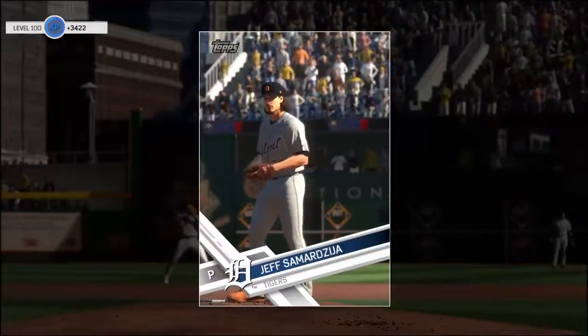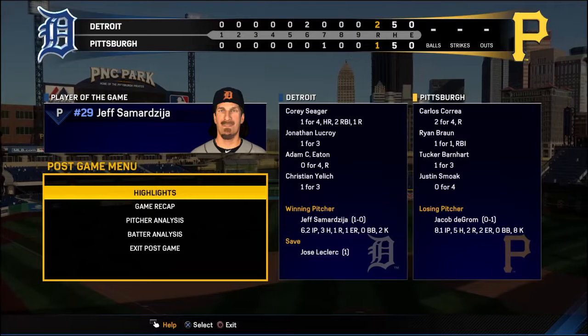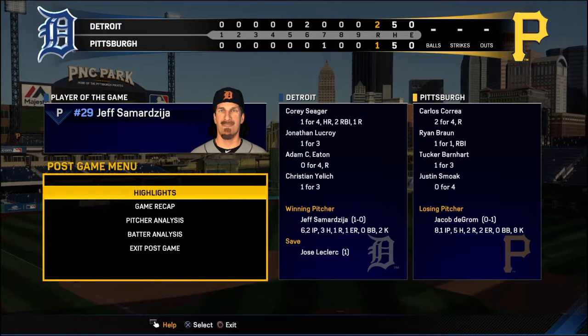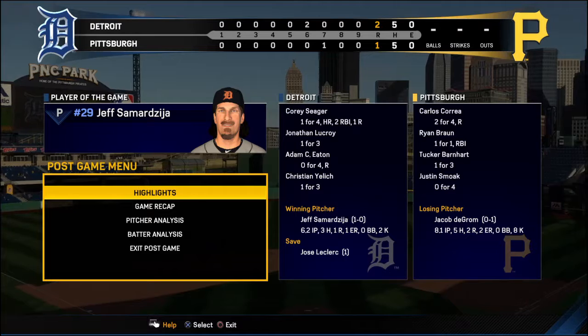Well, we watched a really solid starting pitching performance, kept the opposition at bay, and as a result, he's our top player of the game. Well, I thought he did a real nice job on the mound, guys. He threw strikes and mixed his pitches really well. And in the end, his performance helped propel them to another victory.